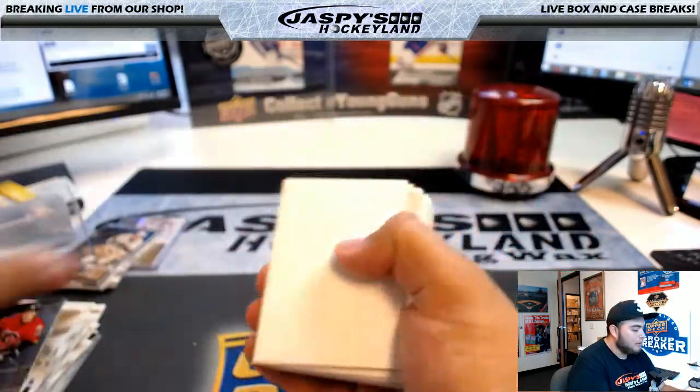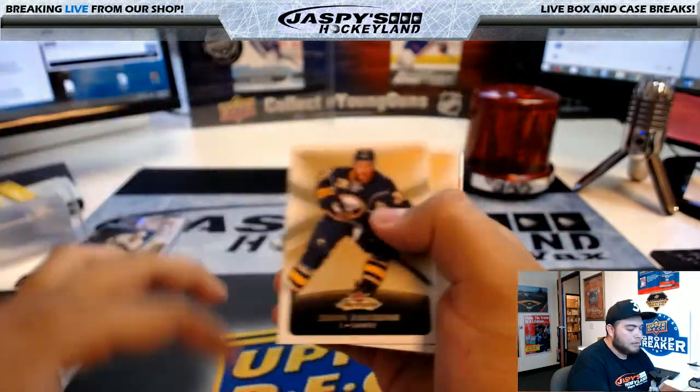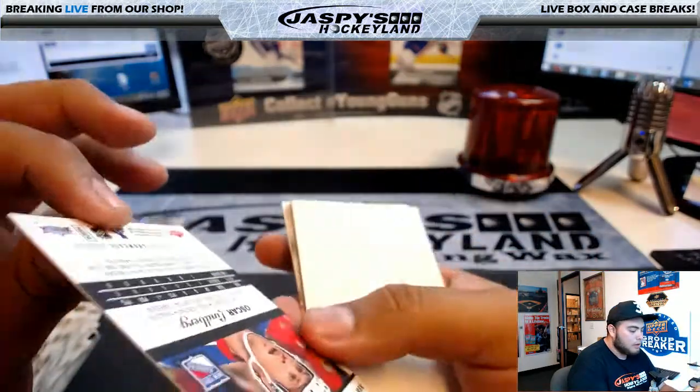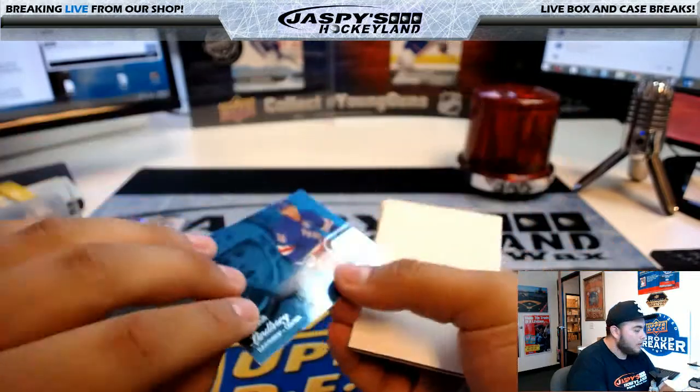Sam Bennett medal. Flair Showcase Alex Ovechkin. And another blue ice, Oscar Lindbergh, rookie. And that is card number 108 of 199.